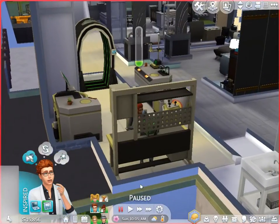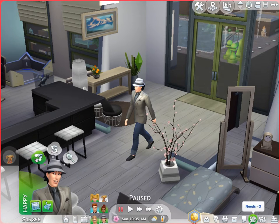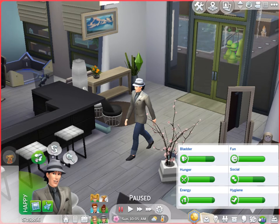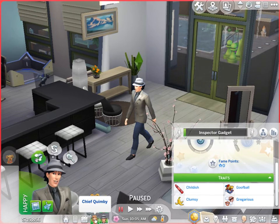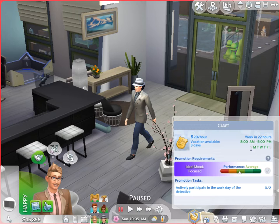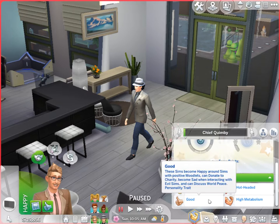See what everyone's doing. Okay. Oh, I should show you their traits. Inspector Gadget wants to be friend of the world, and he's childish, goofball, and clumsy. Chief Quimby wants to be a bodybuilder. Supposed to go with the police thing, but I'm not really sure. Tell me if that's right. And he is ambitious, good, and hot-headed.